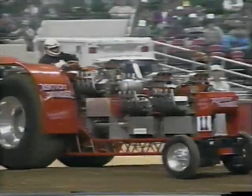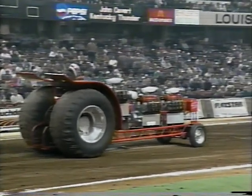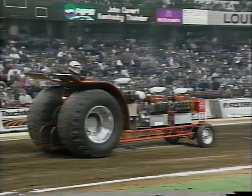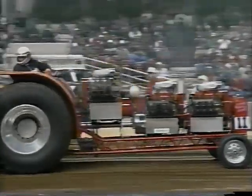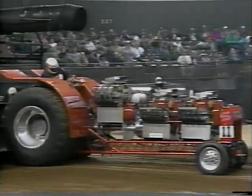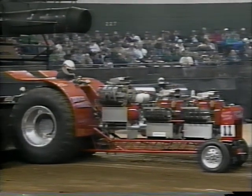Next up in the 7,200-pound modified tractors in our 11th entry of the night in this class from Maysville, Kentucky, the Kentucky Thunder, and the driver is John Calvert. And the Calverts come into the starting line, Kentucky Thunder. Big happy birthday to Jason tonight. I think I got that right. Congratulations. He'll be driving pretty soon. Dan's going to let him take over the charge here.